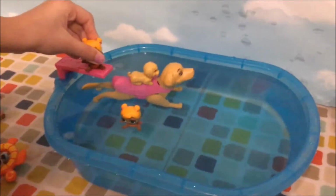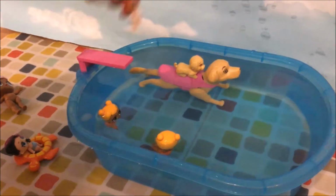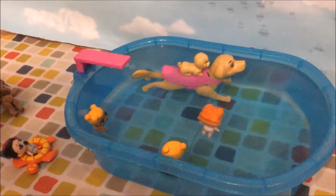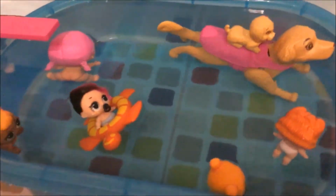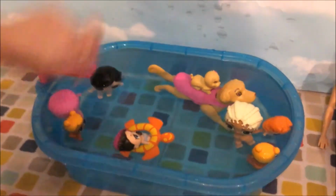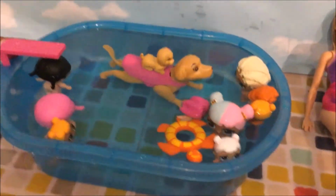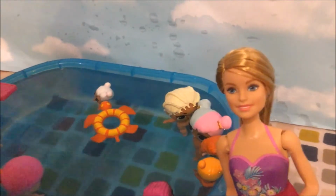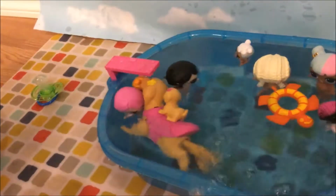They've been waiting patiently, so we'll let them have some fun. 1, 2, 3, wee! Coming in! And when we got our little floaty, she fits in there really cute. Love it! 1, 2, 3, wee! Belly flop! 1, 2, 3, wee! Oh! Head dive. It's a little full for me now. I thought this was my time to swim. Sorry, Barbie, the babies took over. Fine, I guess I'll be watching them. Somebody has to babysit.